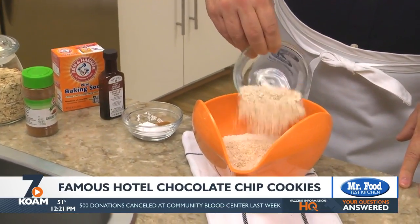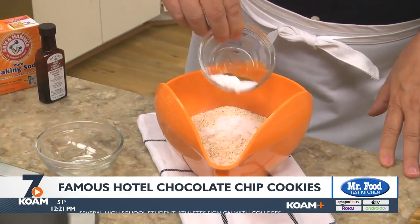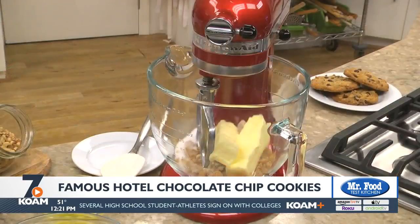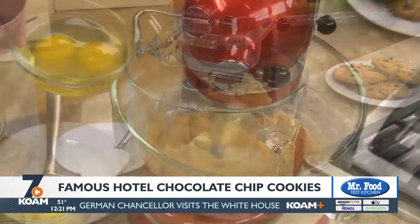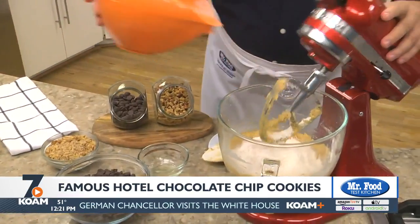Today, we're sharing our version of these welcoming cookies with you. We start by combining our dry ingredients. It's simply some flour, rolled oats that we processed, baking soda, a bit of salt, and a little ground cinnamon. Now, we set that aside while we beat together some butter, white and brown sugar, and a splash of vanilla. Once it's light and airy, we beat in a couple of eggs and our dry ingredients.